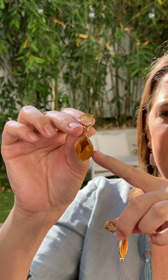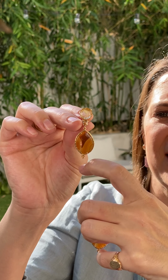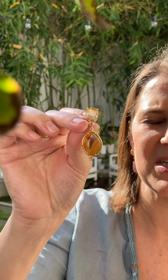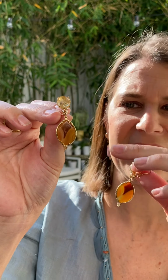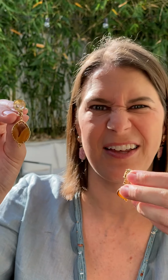And this is Montana agate. I just think it's so neat how the lapidary specifically cut it so that it could get that 2-tone in there and just point in there, and I like that little accent of citrine, and all set in 18-karat gold. So that's how these look. And this is pair number 3.